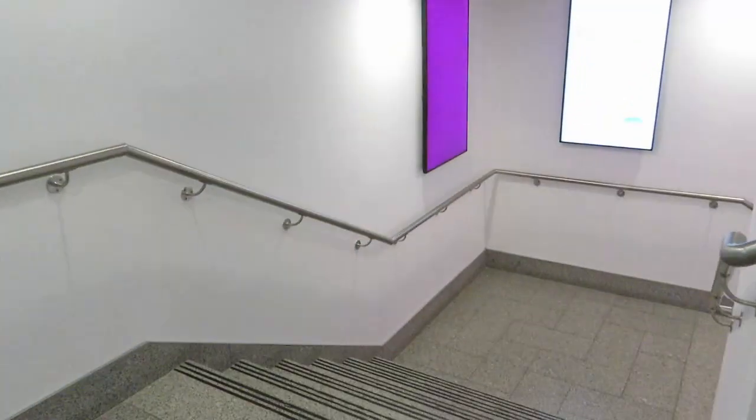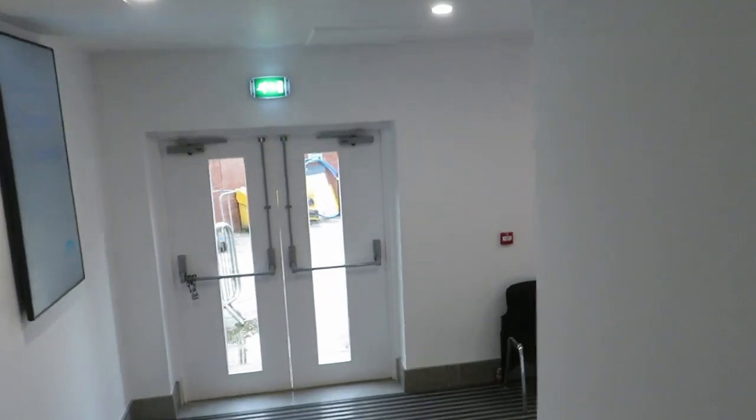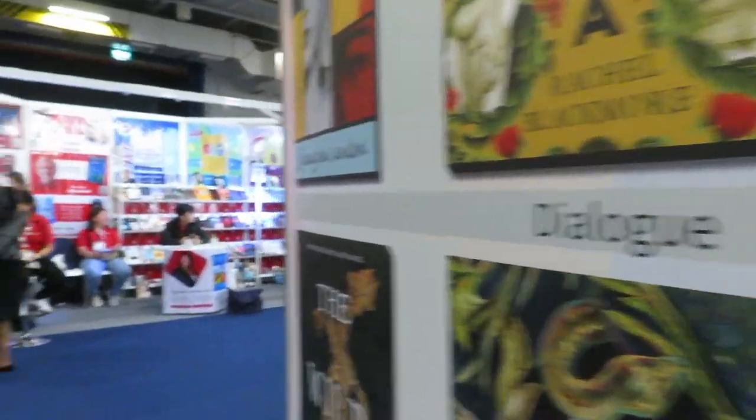Okay, I'm now heading down the stairs to meet my editor, Alexa. And I've seen her from up on the balcony. She's in the Hachette area, and I don't know if they're going to let me in because I'm an author without an appointment. They're quite big on that, like, if you're an editor or an agent, they don't want unsigned authors disturbing editors, which I get. But yeah, she's in here somewhere. Let me see if I can just go in.